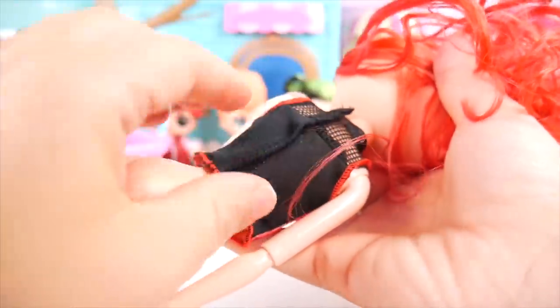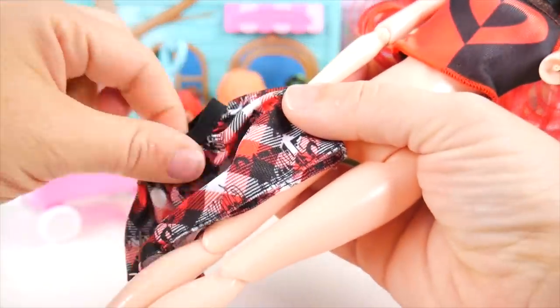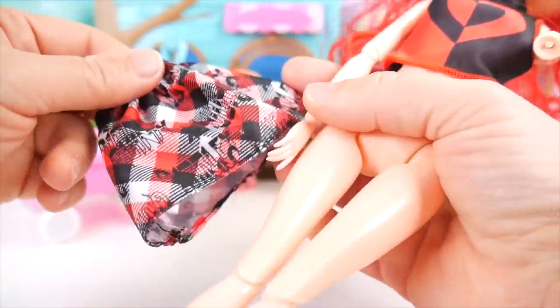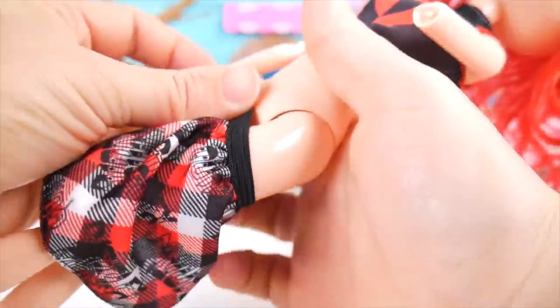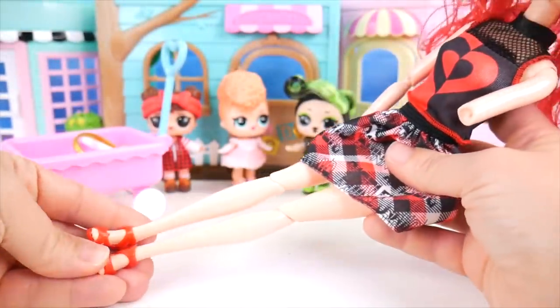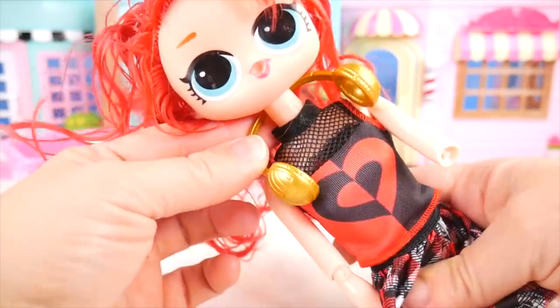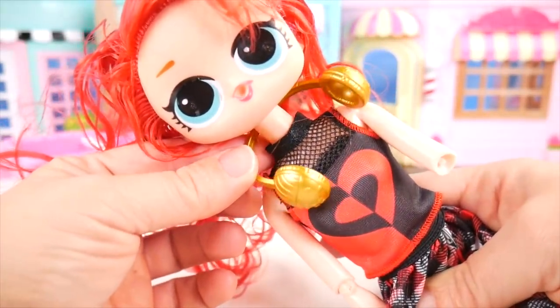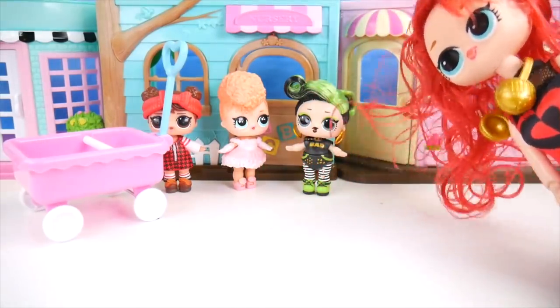Let's get your rock and roll hair out of the way. And now, cool, look at this skirt with matching red, black, white. I think this is gonna be perfect for a rock and roll singer. And even your red shoes match with it. One last accessory. How about some headphones for listening and rocking out to music? So awesome, guys. Hey, come to my next concert, okay?